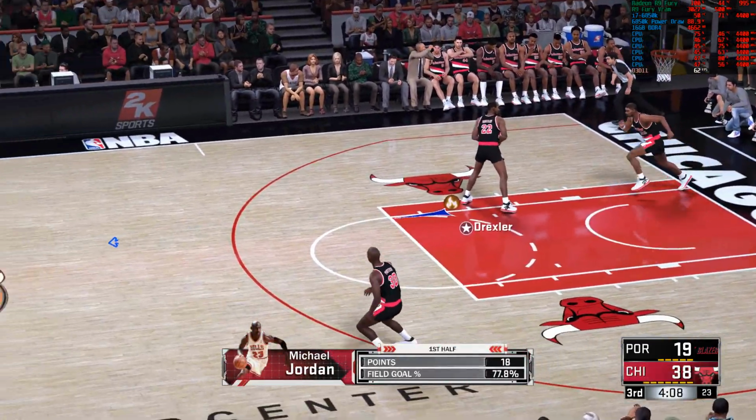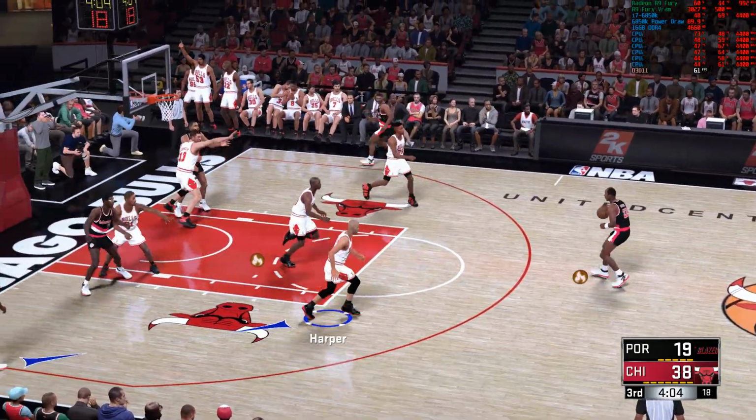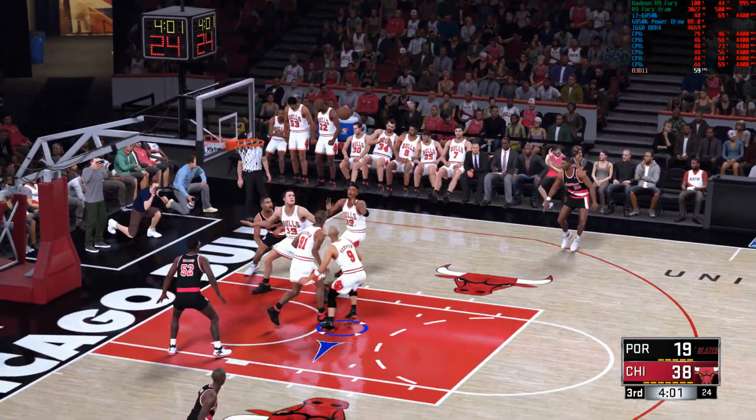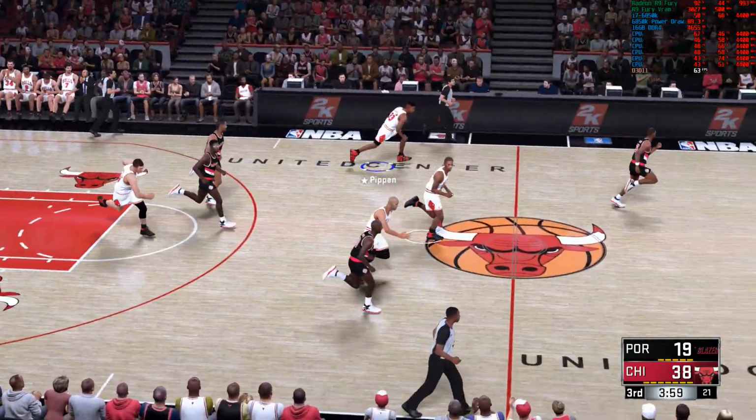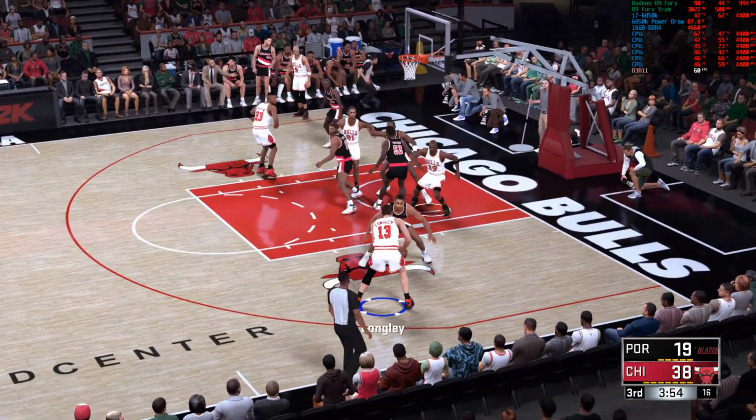Continuing to push the action and build this lead. Yeah, you know, continue to pour it on them. That's what they want to do right now, doing their best to put this game out of reach and in the win column. Pass to Longley.